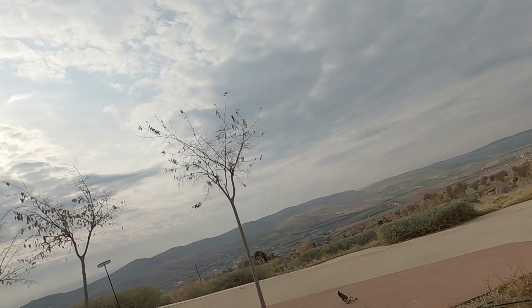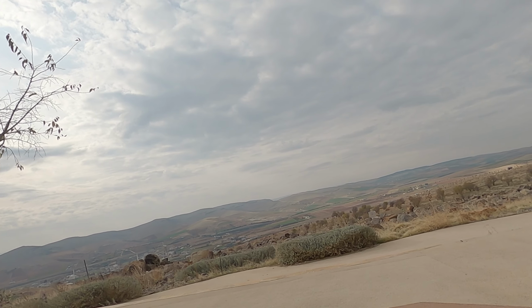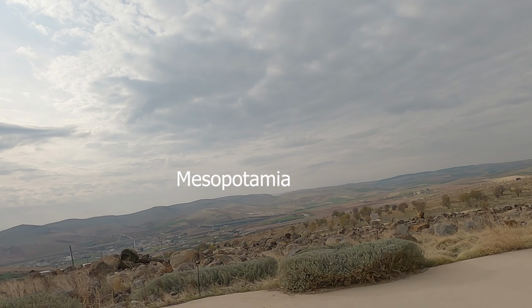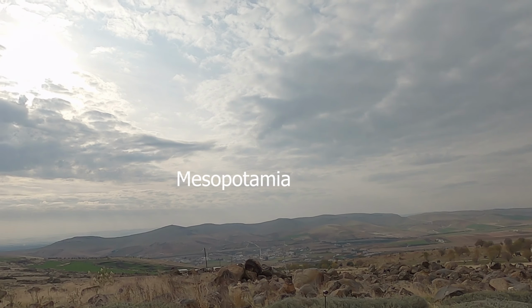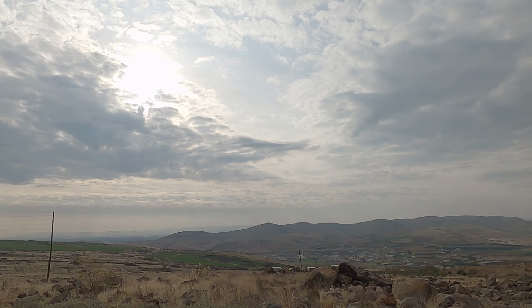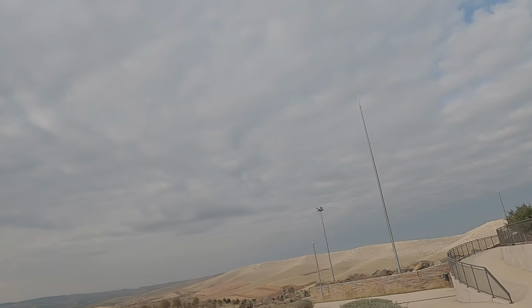So it looks like we got an hour and a half. So let's do as much as we can. This is the beautiful hills surrounding the world's oldest temple. There, Şanlıurfa. And now we're going to go to the site.